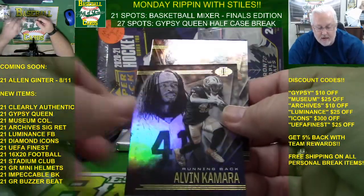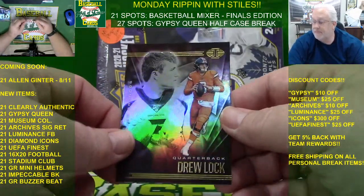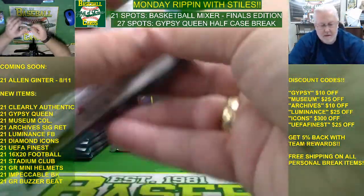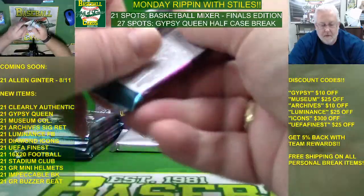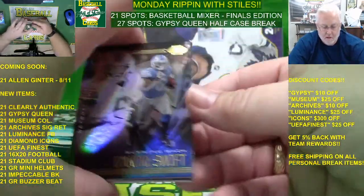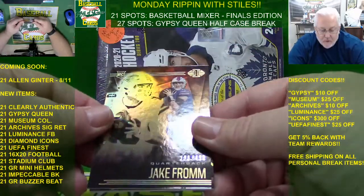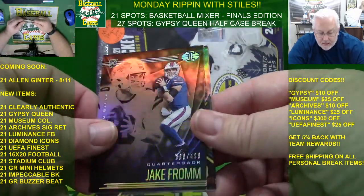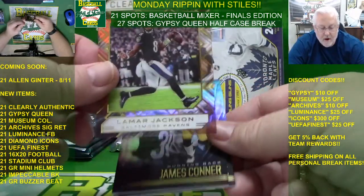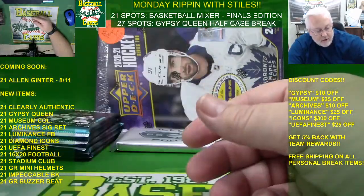James Morgan Mystique again, Alvin Kamara, and Drew Lock. D'Andre Swift rookie, Jake Fromm rookie, 96 out of 499. Clear shots, Lamar Jackson. James Conner and Dalvin Cook to round out that pack.